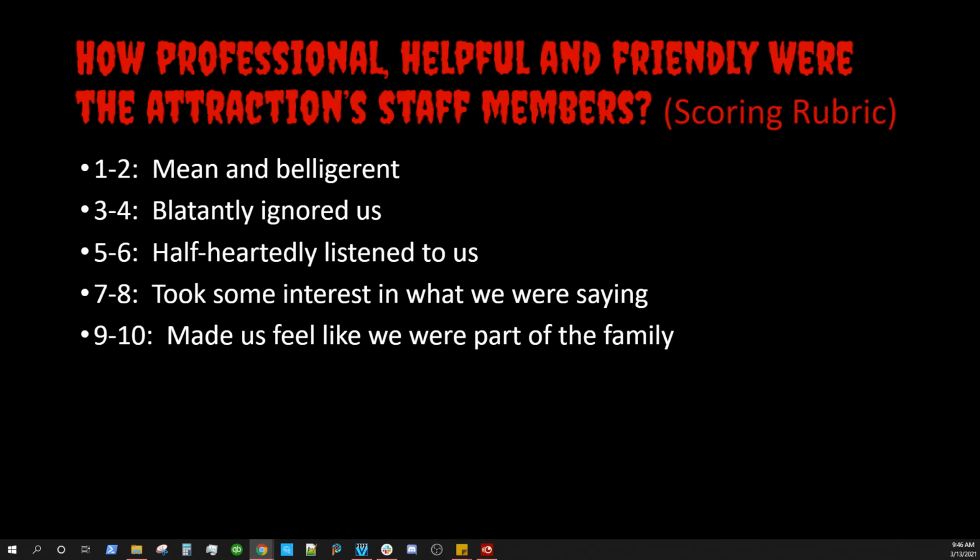In our scoring rubric for this topic, scoring 1 to 2 means they were pretty mean and belligerent. Scoring 3 to 4 is, they blatantly ignored us. Scoring 5 to 6, you could tell they half-heartedly listened to us. Scoring 7 to 8, they did take some interest in what we were saying. And scoring 9 to 10 means they pretty much treated us like we were part of the family.